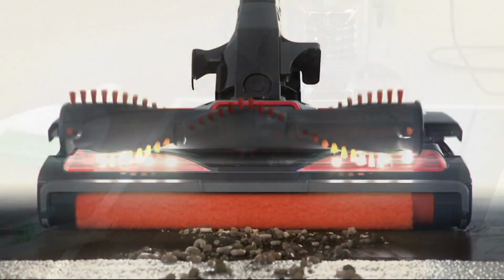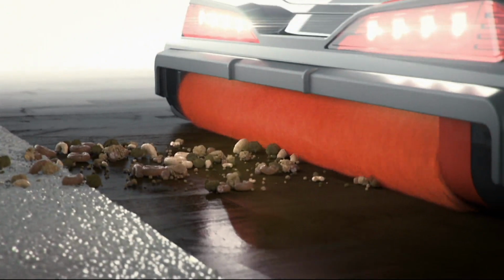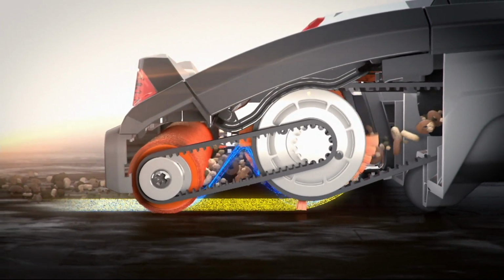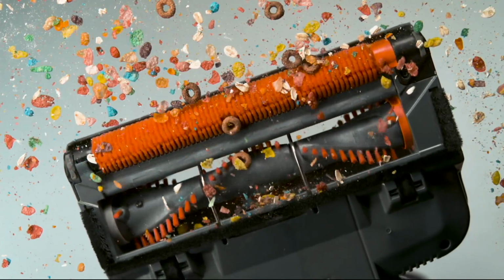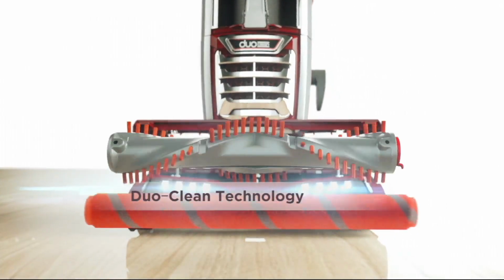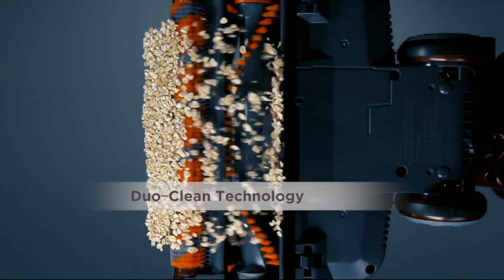Little animation to help you better understand what DuoClean is all about. Yeah, 2 brush rolls simply are better than one. You have the ability to pick up the fine particles or the large particles with that soft, fluffy brush in front, followed by the regular bristle brush that you're probably familiar with already with your other vacuum in the back. So those 2 brushes work, David, whether you're on hard floors or carpets or whatever the flooring is, they're always working together.